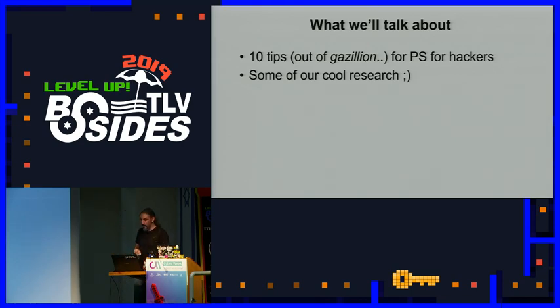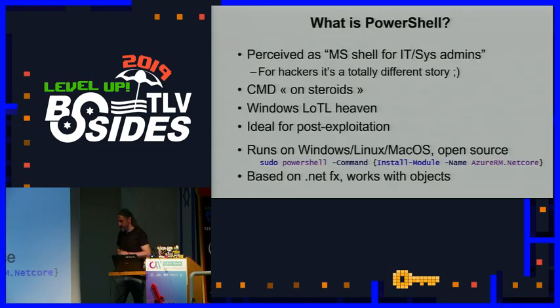So we're going to talk about PowerShell. 10 tips out of, honestly, a gazillion I could talk about PowerShell and my trip with PowerShell since 2003, since the Monad days, and then Microsoft Shell, and then they branded it PowerShell. So really over a decade working with PowerShell, all the dog food, the beta stuff, and training about that, and also showing you some cool research that we do.